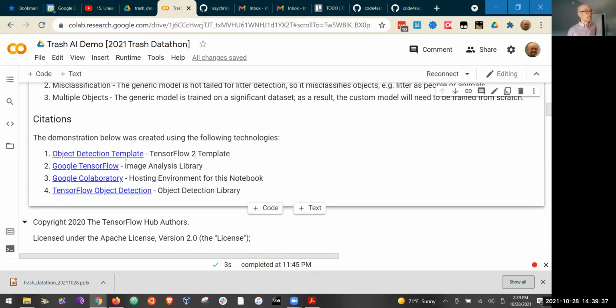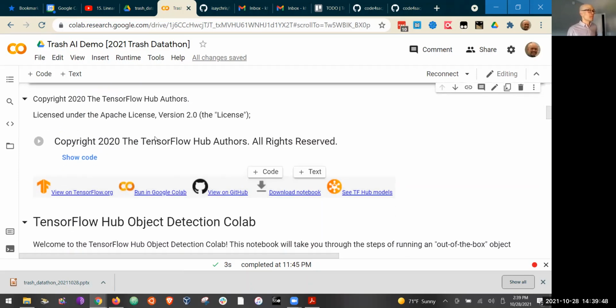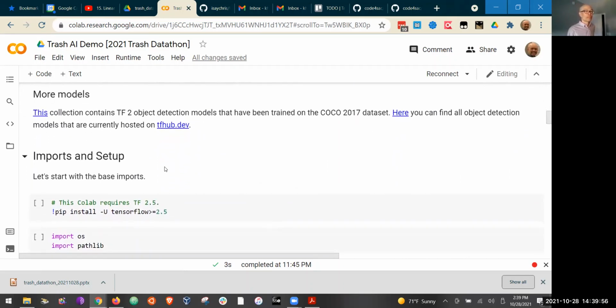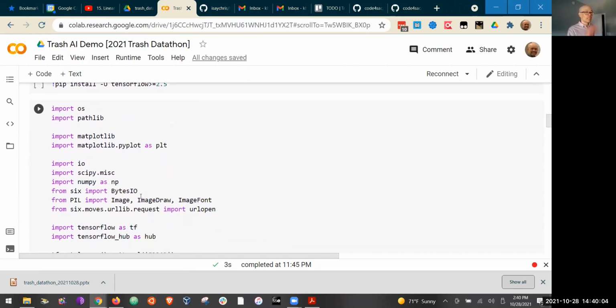Again, I'll note that we did not write this code. This was modified using an object detection template from the TensorFlow team. So you'll see that it's copyrighted by the TensorFlow team. They embed some instructions here, but I'm just going to walk through the code very quickly. Not everyone may want to code, but you can if you'd like. Basically here's all the setup and libraries that you need. The nice thing is that this is done for you.